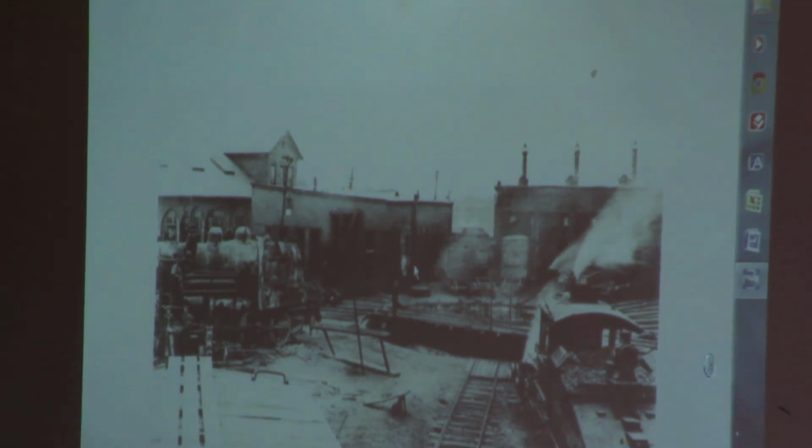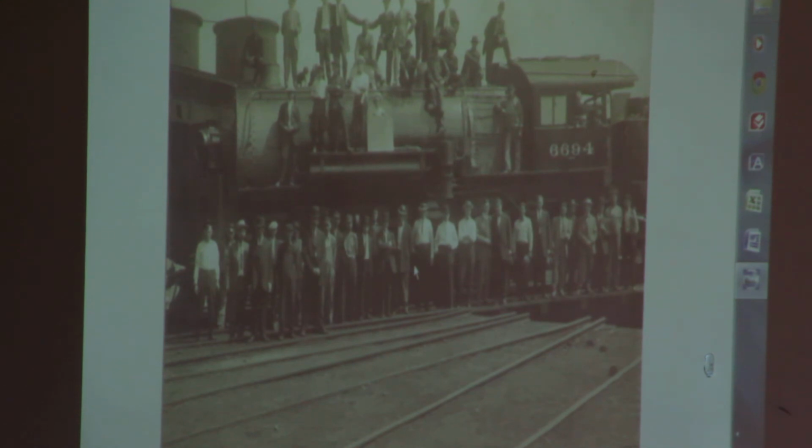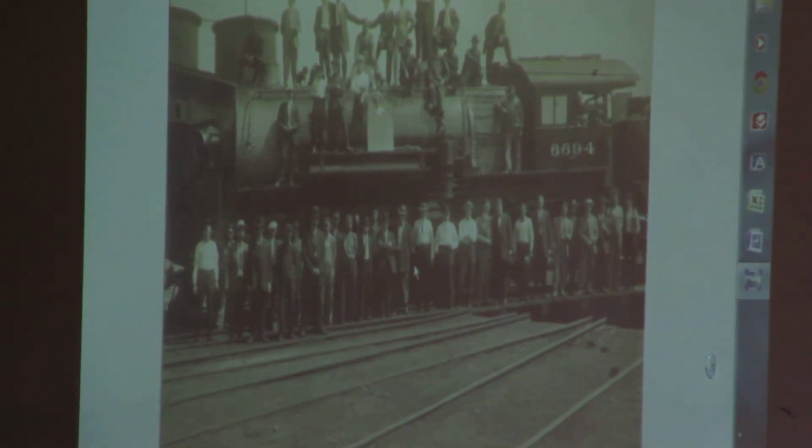Here's the turntable and the roundhouse. That roundhouse burned in 1954. But there's the turntable, a couple of steam engines there. Turntable, Delaware shops. You can't see this, but there's a sign up here on the side of the locomotive that says the last day of the Delaware shops. It's in 1913, so everybody posed for a shot before the shops closed. Posed for a photo.